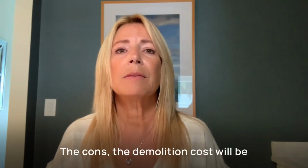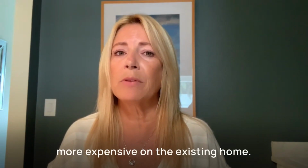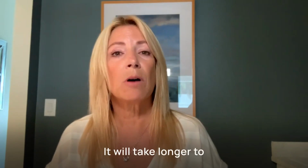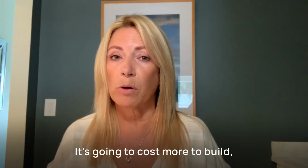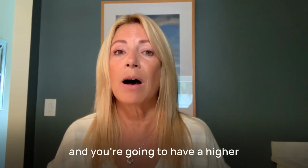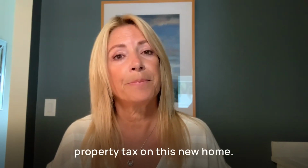The cons, the demolition cost will be more expensive on the existing home. It will take longer to rebuild with this elevated construction. It's going to cost more to build, and you're going to have a higher property tax on this new home.